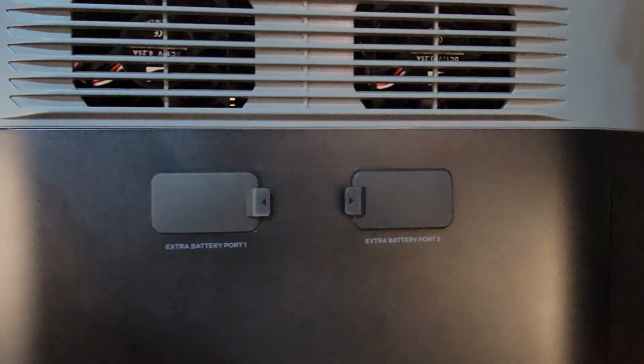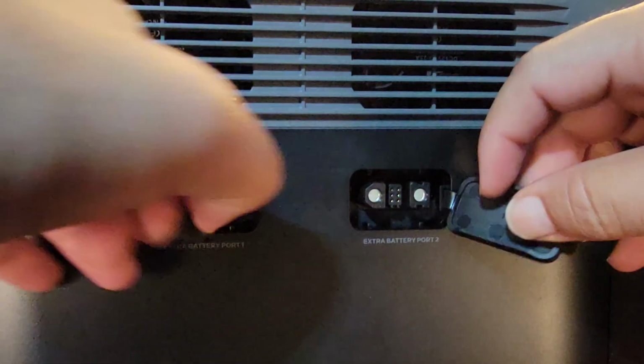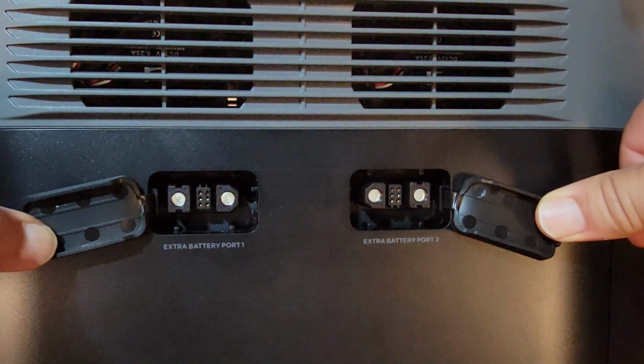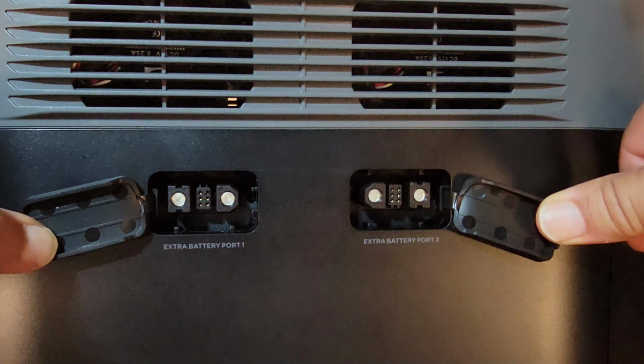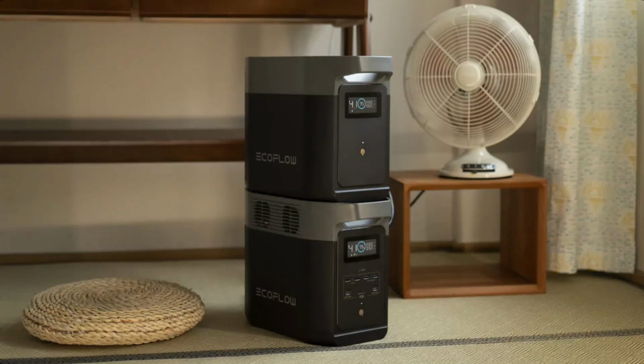Let's kind of flip this thing around and take a look at the side here. Now, both of these here, I'm going to open both of them at the same time. These are for your additional batteries. Like I said, you can go from 2 kilowatt hours to six kilowatt hours, which is tripling the capacity of a unit like this. And the way they stack is very, very nice. Maybe I'll find a picture and I'll throw it up on the screen for you. But those are the two connection ports for your additional batteries.